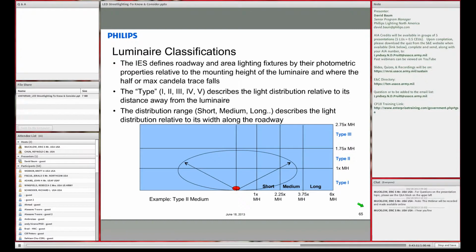And then finally, the different types of luminaire classifications. Specifically from the IES, we have a lot of different types, type 1, 2, 3, 4, 5. Types 1, 2, 3, 4, 5 tell us a little bit about how far, say, across or away from the luminaire the light transmits. And then short, medium, long is a little bit more on how far right or left from the luminaire the light, again, transmits. So when you see, say, a type 2 medium compared to a type 2 long, these numbers now become to mean something.